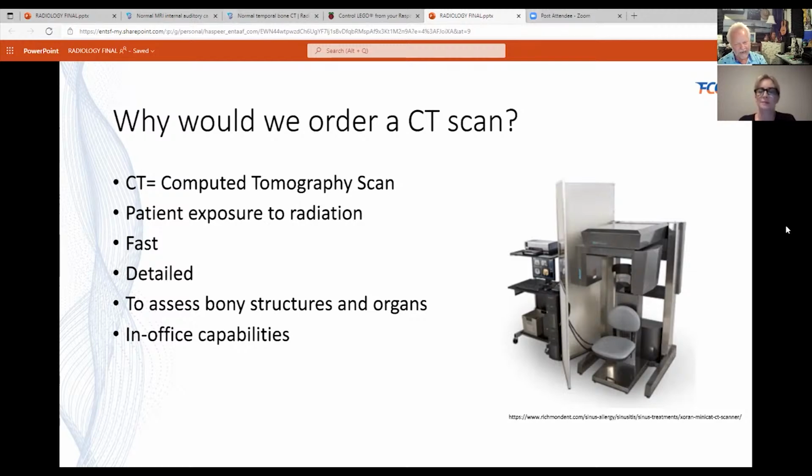The style of scanner in this image is exactly the unit that we purchased 15, 16 years ago. And we now have some new units because we have multiple offices, and I don't think any of the offices could possibly function without it, because it gives us the ability to look at the ears, CAT scans, just as detailed as almost any other study, with a few caveats. And it's just a fantastic tool to help us diagnose patients and really get a complete evaluation in one office visit.